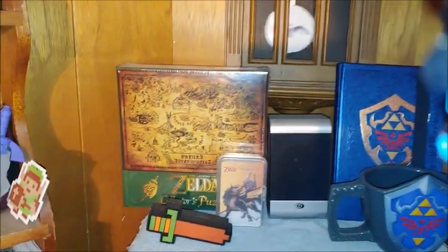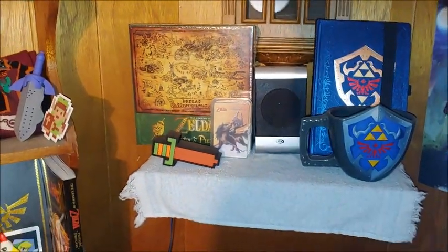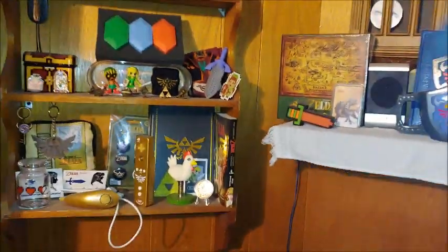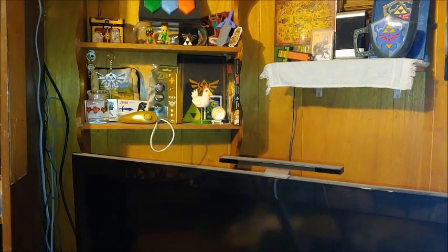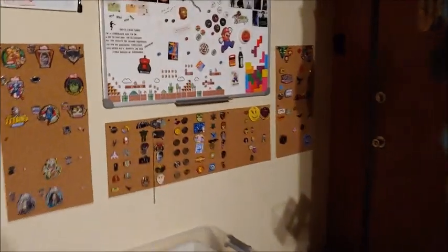What's that? Well, it's a puzzle right there. I never even opened that puzzle. Really don't have a place to put it if I put it together, so there you go. All right, let's drop back down here. Shut the light off. All right, now we move over here. I should have turned this light on over here. Let me do that.